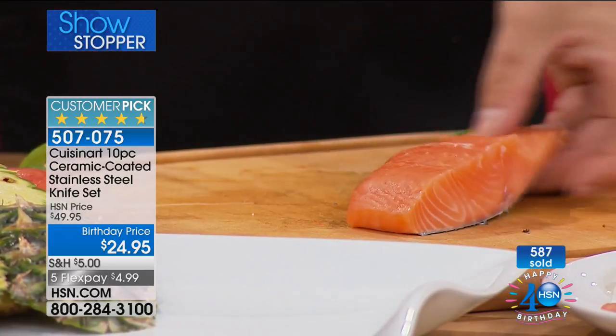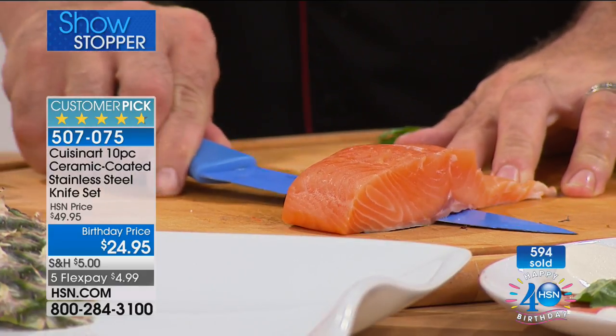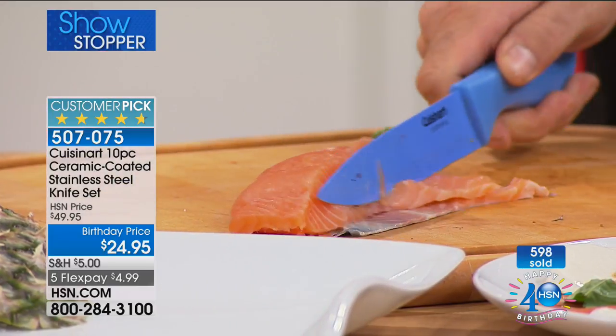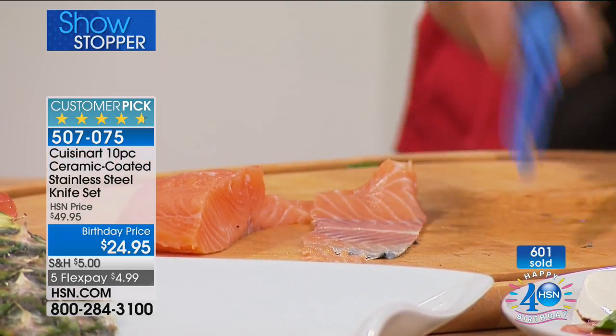And this is the kind of job that usually requires a big sportsman's knife. Well, I want you to watch this. Because of the blade, because of the control, because of the way that ceramic slides through virtually anything, now you're talking about filleting with the same knife that comes in that kit without any extra thing, anything to buy. Let me do it again.